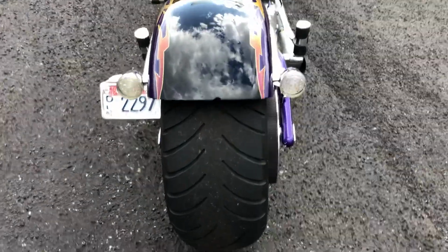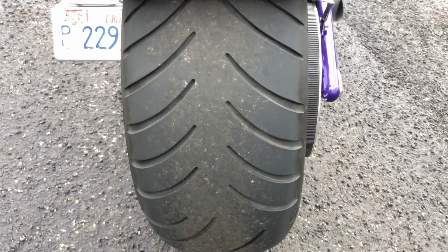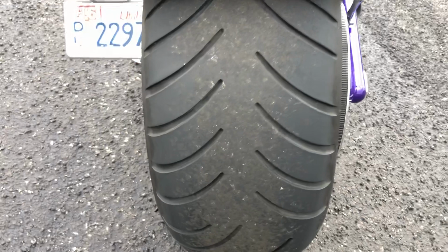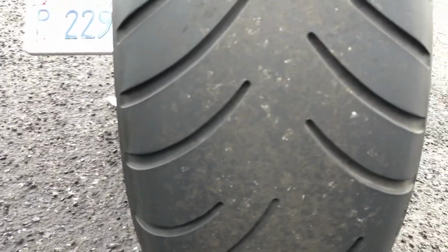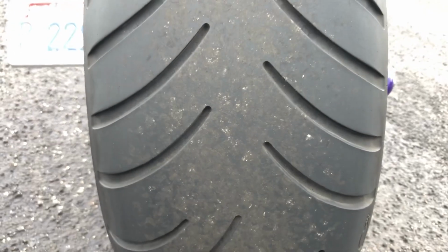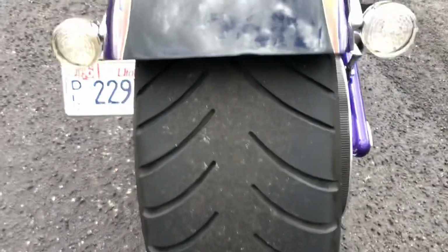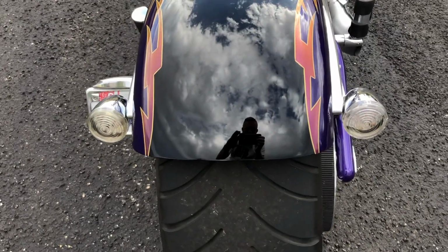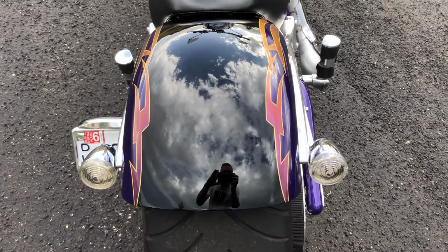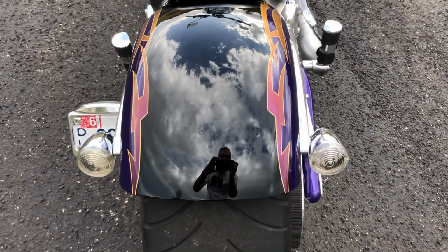So first off, you've got that 250 rear Avon tire. I'm going to deem that you've got approximately 80% of tread remaining. I can't see any weather checking, and so definitely looks like a good tire that should give you some decent life. Now that rear fender, I apologize for the reflection. It is rather cast and very, very windy at the moment, so I apologize for the wind noise. Rear fender's in good shape.